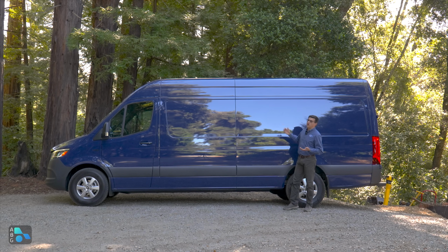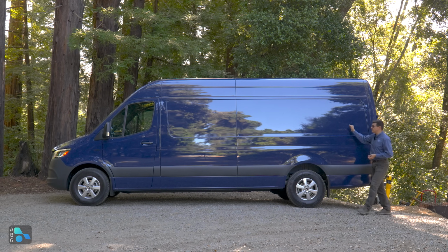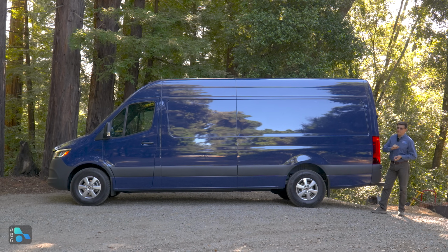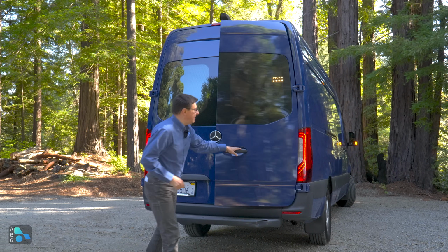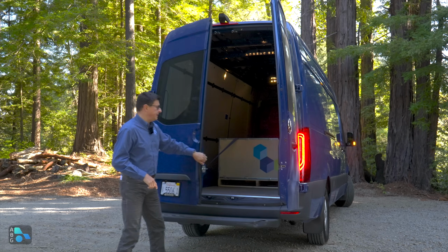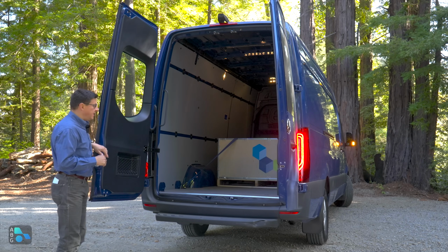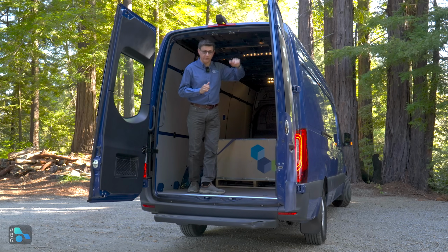But obviously this is all about cargo practicality. Over 480 cubic feet of storage space behind these panels. Out back we find full LED taillights, an integrated step right there, and swing-to-the-side doors that are full height. That is an important touch because in some high roof vans you'll notice that the doors don't go all the way to the top. They actually stop where the regular height roof would be.